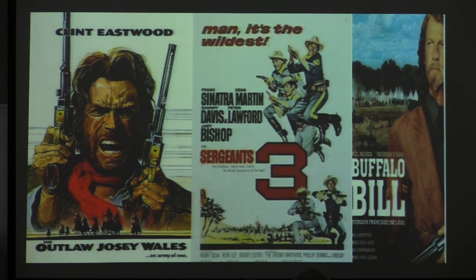Has anyone seen all these three movies except me? I'm kind of a Western fan. And again, it's fun in Westerns to try and figure out where the scenes were shot because of the geology.